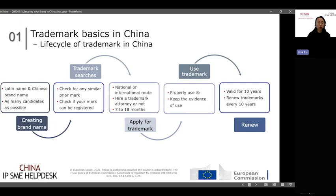Depending on which route you choose, you will have to hire a trademark attorney or not. For the national route, it is a must to hire a trademark attorney in China, or a trademark attorney in your home country who will appoint a trademark attorney in China to do that for you. For the international route, it's not a must, but if you receive an office action, meaning your trademark is not able to be registered in the first place, then consider a trademark attorney.